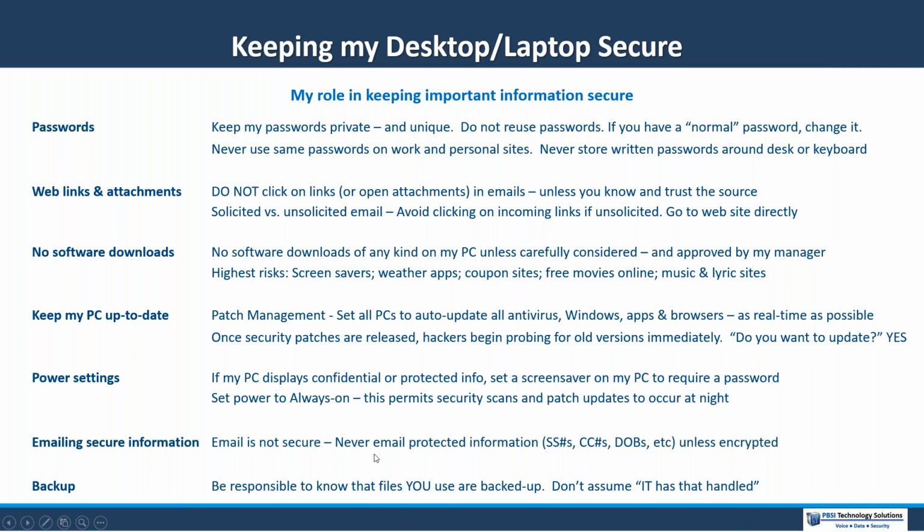So there is a way to secure that. You can encrypt an email, but don't do it unless it's encrypted. And if you want to know how to encrypt emails and what tools are available, just let us know. It's not expensive to do that, but unless email's encrypted, you can't send that information.